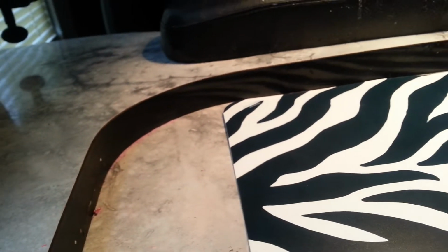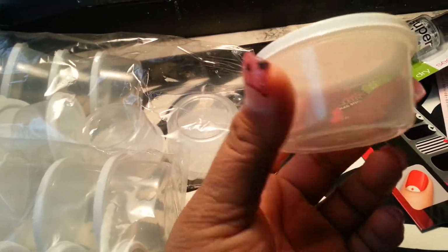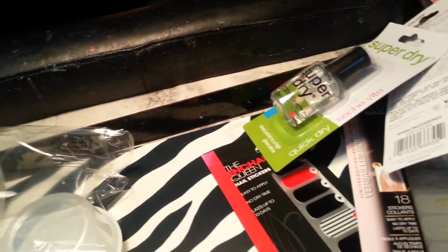I also picked up these little reusable containers. Let me try to open it. I picked up two bags. Ten come in a bag. Sorry, I'm trying to do this with one hand holding my cell phone. So I picked up two bags. These little containers are so I can put my little mixes in. They're pretty tight. Let's try it out.